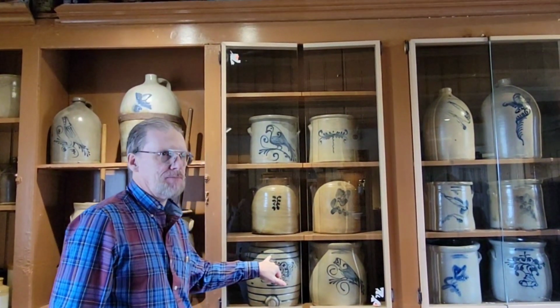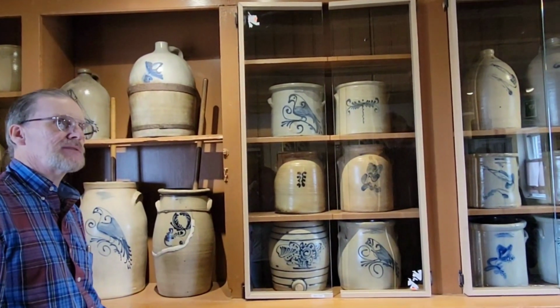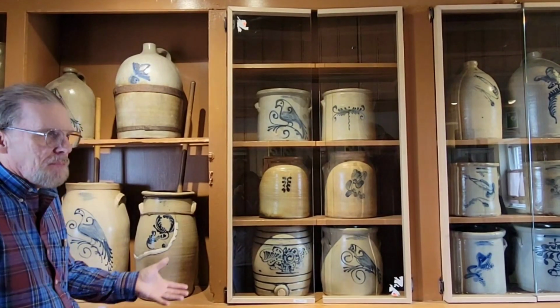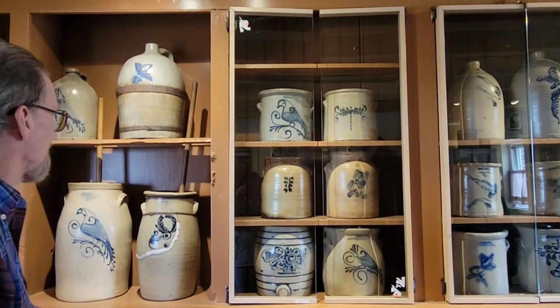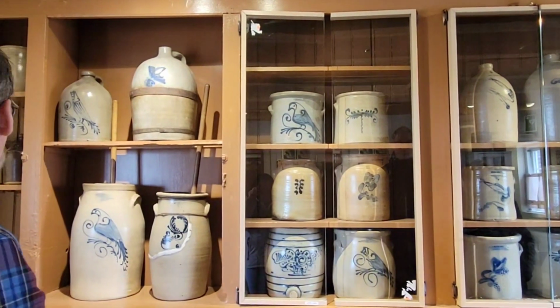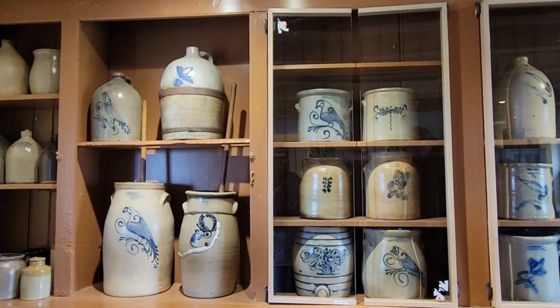Oh, cool. Nice. Black and Van Arsdale, 2 brothers-in-law, and they had a semi-automated process, so per capita they made more than any of the other potters. Therefore, more of their product has survived, including butter churns, butter jugs. These ones don't bear their name, but they made them. They bear the merchant's name.